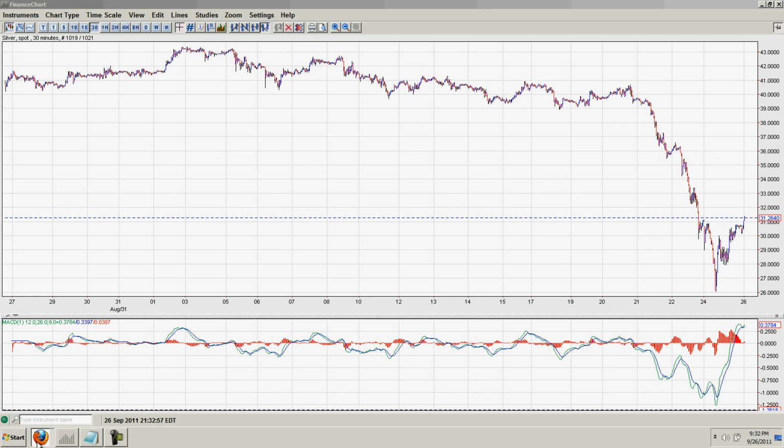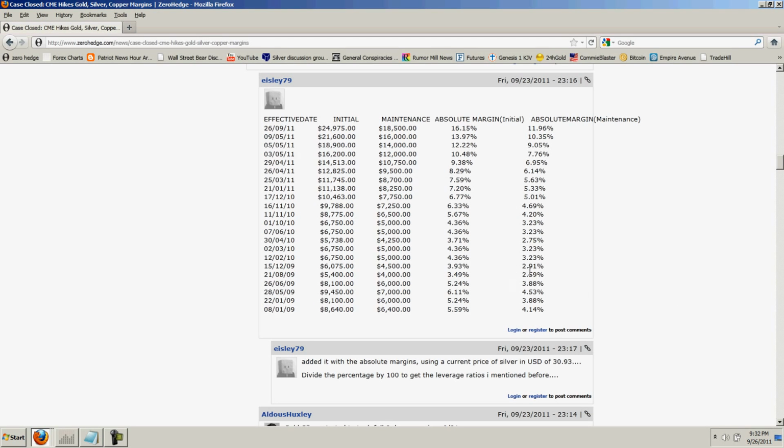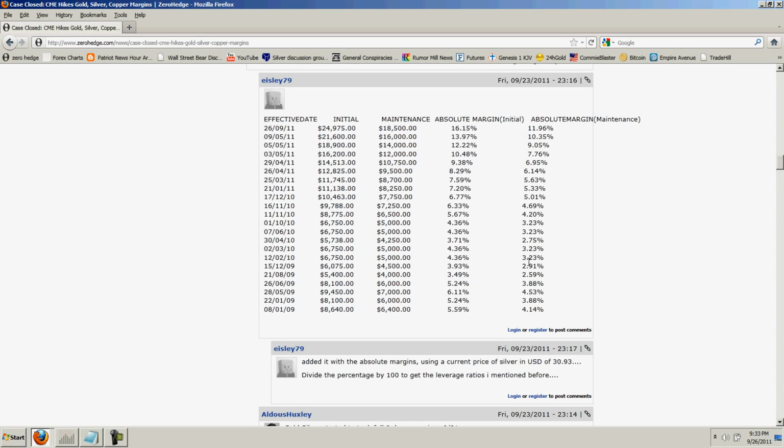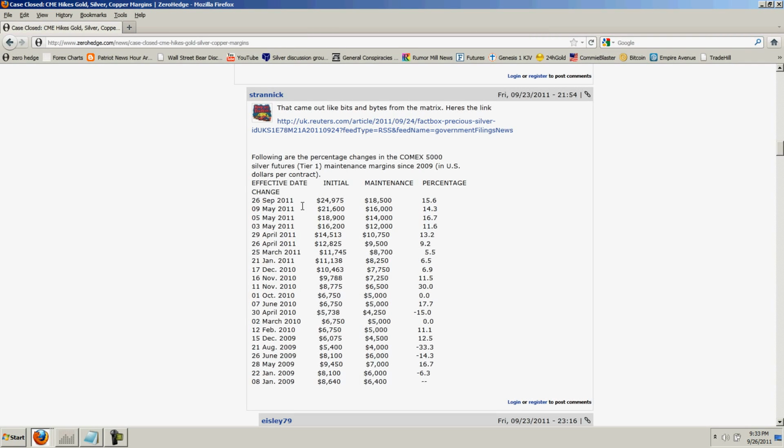The issue of the margin rises in the silver market is very dramatic and very important, because they're doing something now that they've never done in the past. This chart was posted to a Zero Hedge article, and this took the original margin requirements. The latest increase here on silver is the 26th, that's today at the end of trading. The initial and the maintenance went to 24,000 and 18,500 respectively. Actually 25,000.